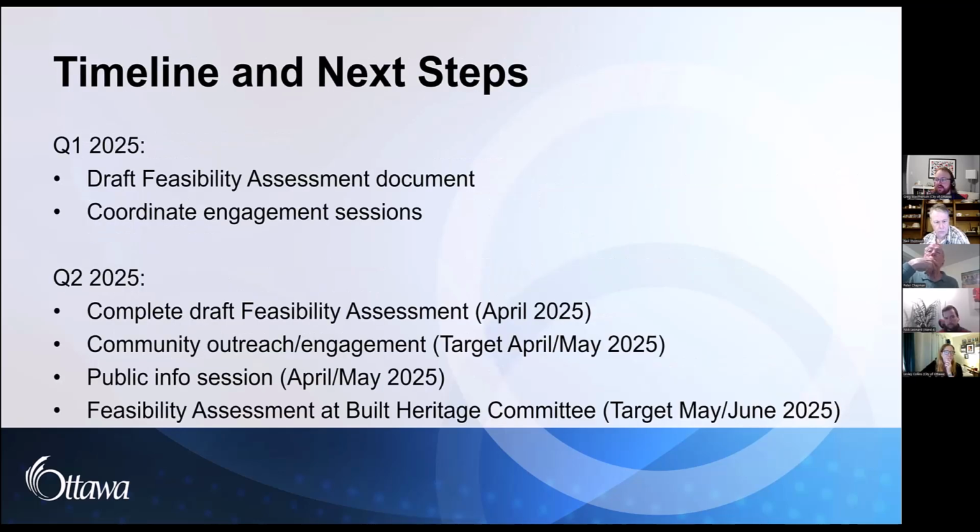In terms of a timeline and next steps, and this is all subject to your opinions and your recommendations as well, currently in the first quarter of 2025, we'll begin working on a draft of the actual feasibility assessment document for Beaverbrook and coordinating some engagement sessions, with the goal of having that draft completed in Q2, along with undertaking those community engagement and public info sessions, and possibly bringing the feasibility assessment forward to Built Heritage Committee in potentially May or June.